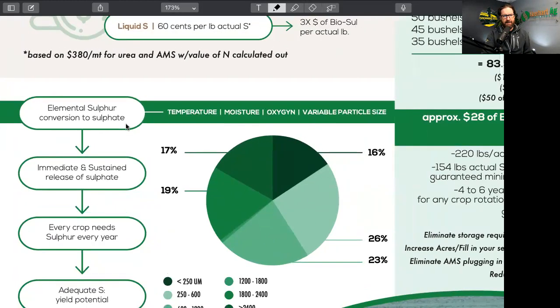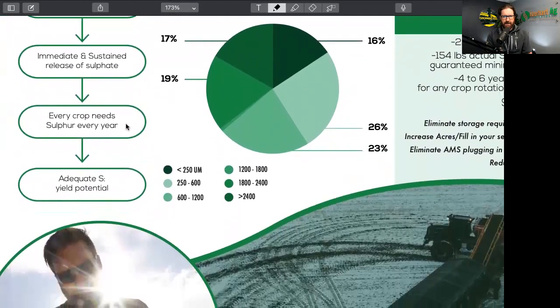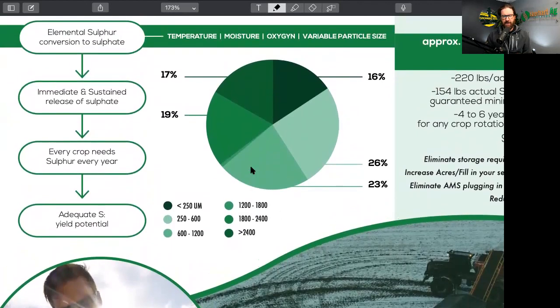So what we get over time is, because we have different particle sizes that are being released at different rates, the fine stuff, less than 250 microns, is essentially immediately available. As we go up the ladder in particle sizes, you see different rates of release. So they're all releasing to some degree. The fine stuff's almost immediately available. You're going to get release in year 1, year 2, year 3, year 4, year 5. Essentially, it's going to be releasing almost forever as that supply gets used up to whatever degree. But it's a gradual release.